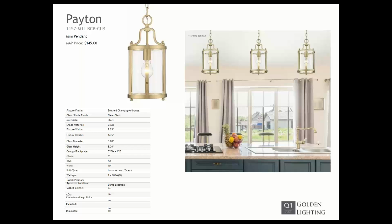This is such a versatile design, very transitional in style, looks beautiful in a very traditional setting and even a more modern setting. This is also damp location rated and is on a chain, so easily installed on a sloped ceiling as well.